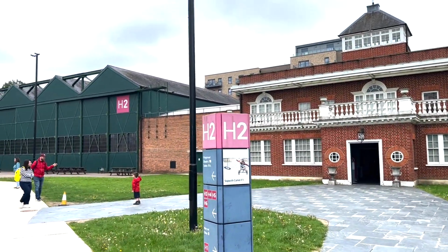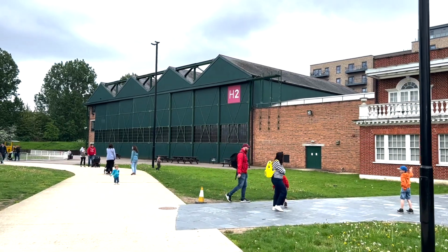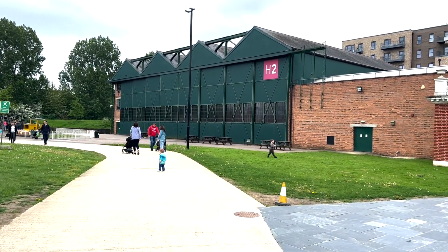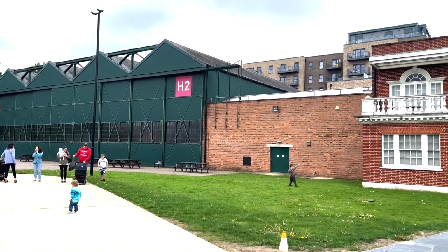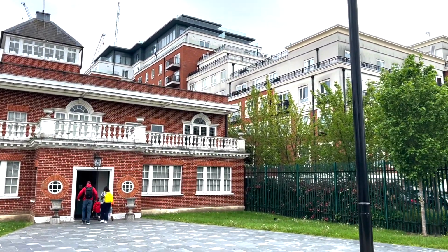Hendon Aerodrome was used at the early onset of flight, and the Battle of Britain. Now this area has started to be repurposed as housing all around. This can be witnessed by the condos behind the actual site.